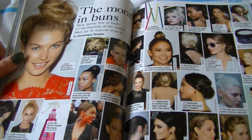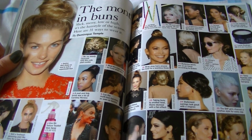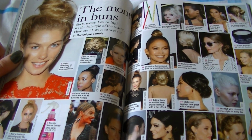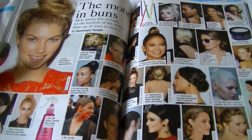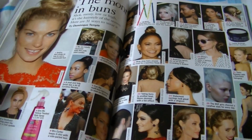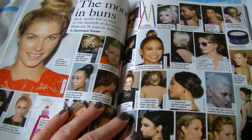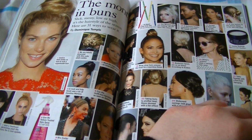Hairstyles. I don't do hair buns. Or if I do, you'll never see me wearing my hair in a bun. But I quite like it like this, like Angelina Jolie's got. But I would never wear it like that. If nothing else, I haven't got the right face shape for it.